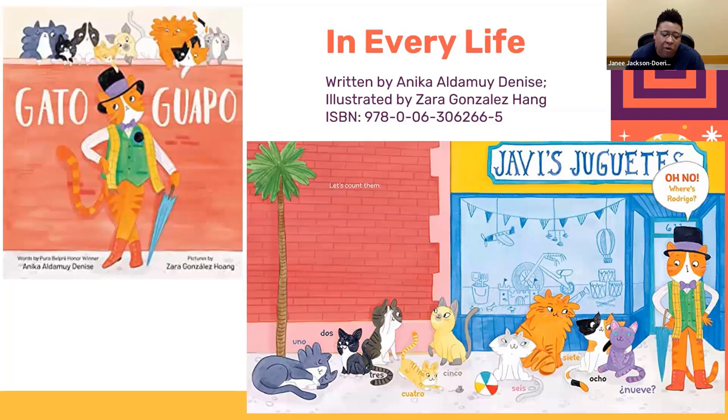Okay, this is called Gato Guapo. I don't know why that got put up there. Sorry, Gato Guapo. And this is by Anika Aldamuy Denise, and it's illustrated by Zara González Hong. This is a bilingual counting book. This book came on my desk yesterday, and I read through it, and I'm like, oh my God, I gotta add this. It's super duper cute.